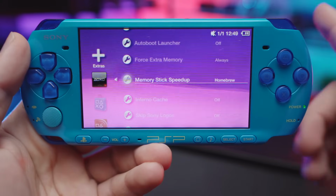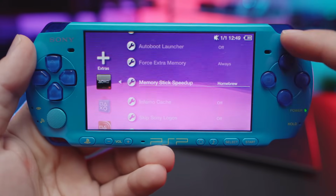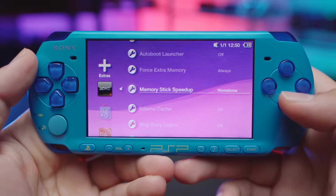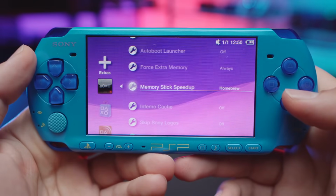That being said, stay tuned because we're going to have a dedicated video covering Arc 4 and all its cool features, showing you how to install it and all that good stuff. So yeah, memory stick speed up, I would recommend having it on Homebrew only.